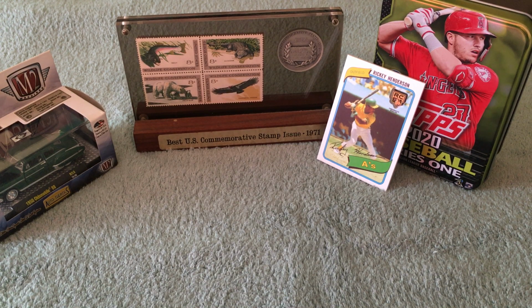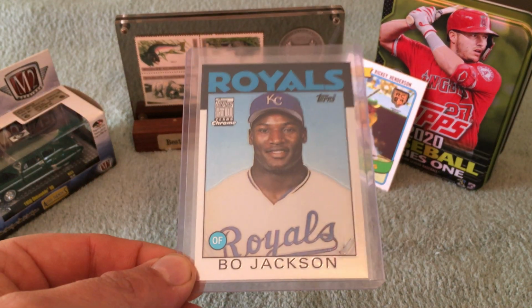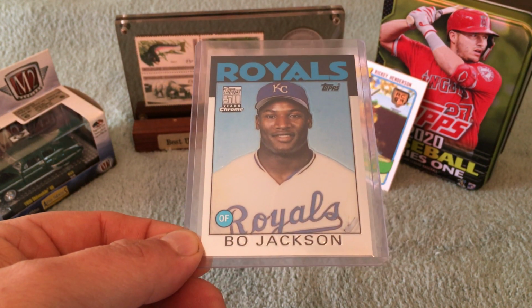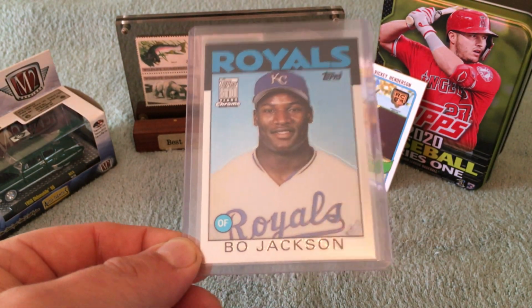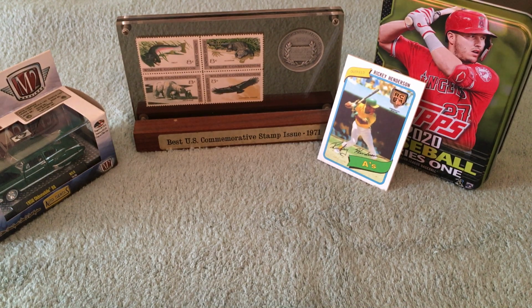We'll start off with a little bit of baseball, kind of leaving where we picked up last night. I grabbed this at our LCS, which is pretty fun. This is a 50th anniversary Chrome Bo Jackson. This was sitting in a quarter box. This was a no-brainer, grabbing this. I just thought it was fun. I love this card. I think we all love this card. So I thought it was just time to grab one of those.